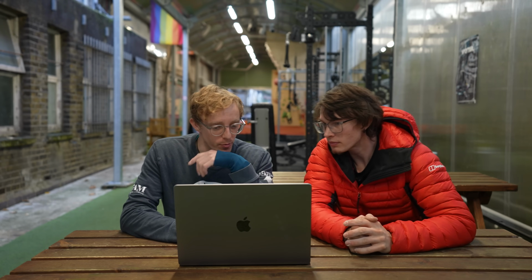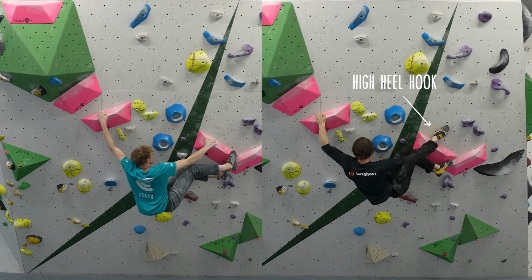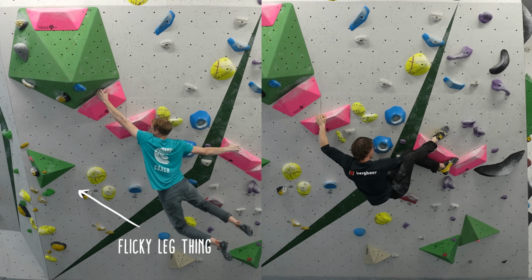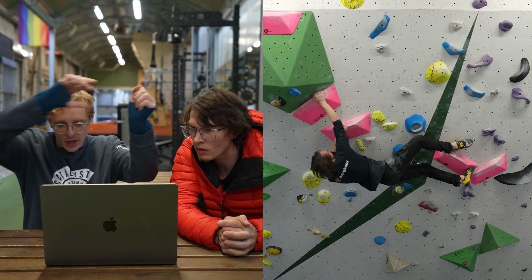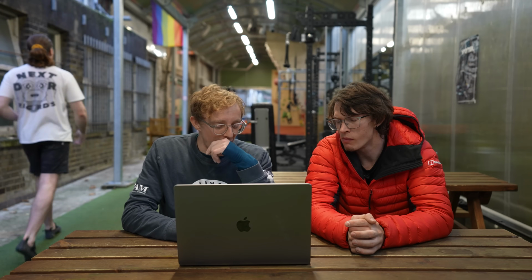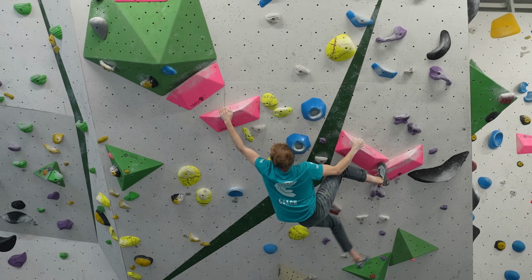Okay. I think the move we were about to do was actually a really interesting one. So you go for a high heel hook, which I also did consider for a second, and then I decide to do a flicky leg thing, and I swing all the way up to a really, really good hold. So you say it's overkill because you end up doing 3 or 4 hand moves. You lock the heel hook in, match, come over again, match it, then come back down. You're saying that's overkill. I actually think my aim of doing fewer, more dynamic moves to make the climb simpler did not work out well for me on this one.